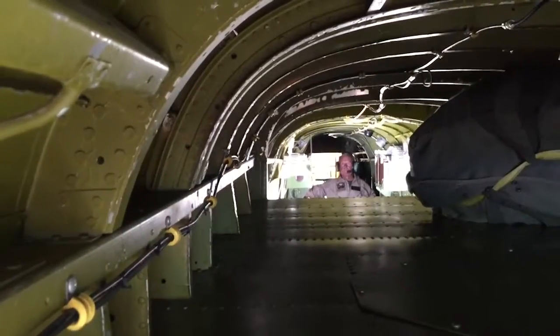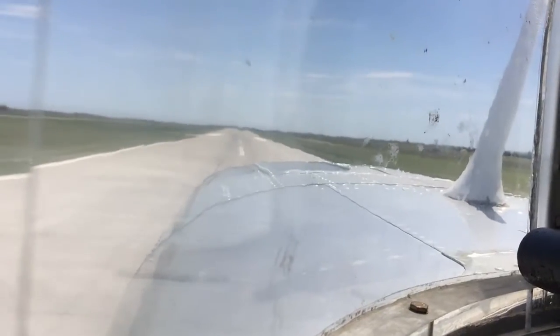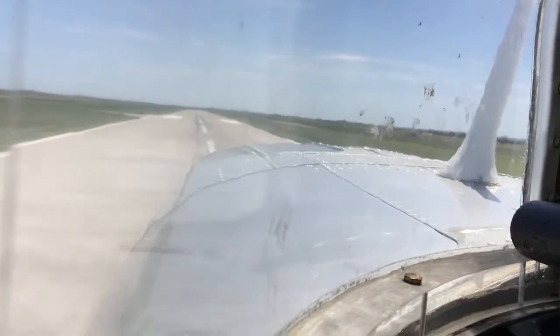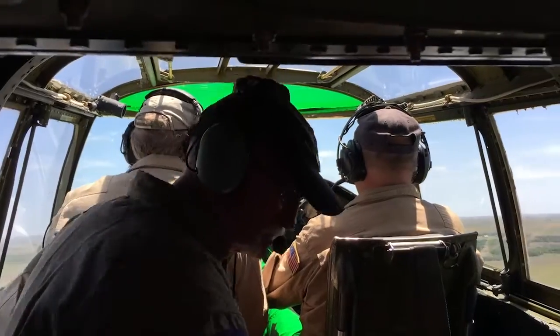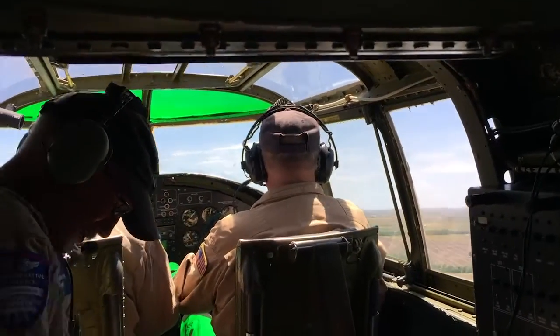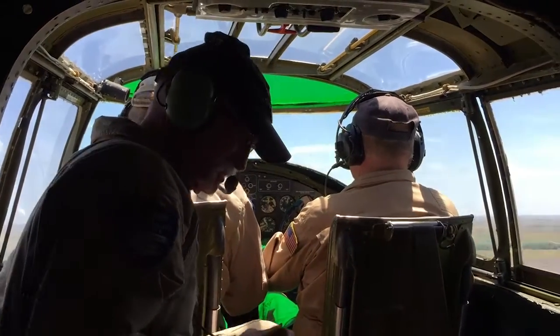We spend a lot of time in Canada. The Canadians don't have anything like this, so we'll spend typically 4 to 6 weeks in Canada with our B-17 or 25 or both. And then we spend a lot of time in the Midwest. Maybe the next year we'll do the West Coast. Last year we did the East Coast. So we try to rotate about every 2 to 3 years, traveling the entire nation.